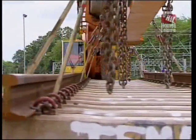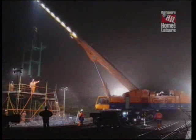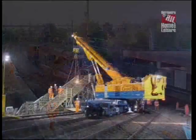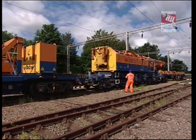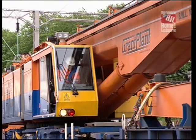This particular Kirov is operated by Grant Plant, part of Grant Rail. It travels the length and breadth of the country, helping with track relaying projects, trackside construction and emergency lifts. It can't travel very far under its own power, so it's pulled, usually at night, by an EWS loco and can be moved at speeds of up to 60 miles an hour.